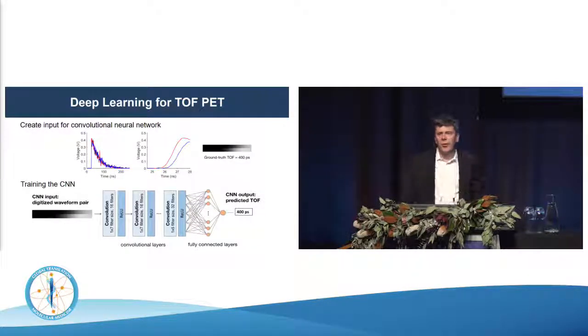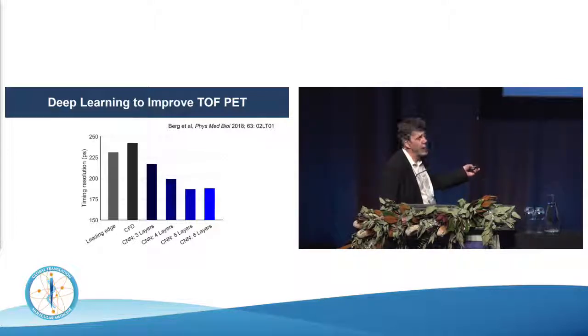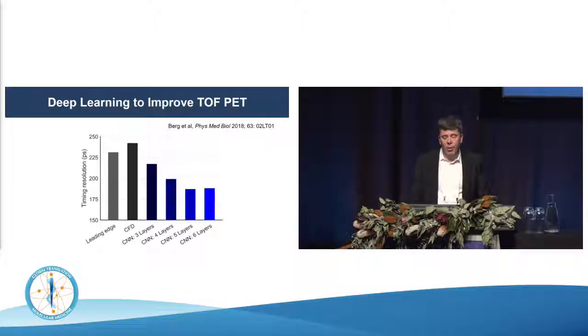And then we do that for large numbers of events for many different time of flight values and train the neural network. We can then acquire our test data sets, which is a completely independent set of data. And we can show that we can quite considerably improve the timing resolution compared to conventional leading edge or constant fraction discrimination methods. So here, when we go to a convolutional neural network with 5 or 6 layers, we're going from timing resolutions that were like 230 or 240 picoseconds down to now about 180 or so. So a pretty significant improvement without changing the hardware at all.